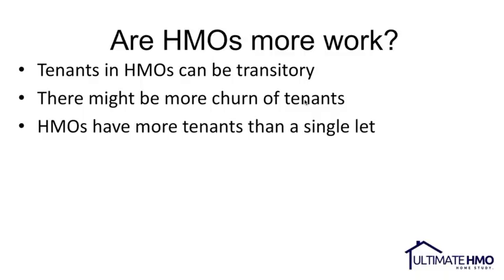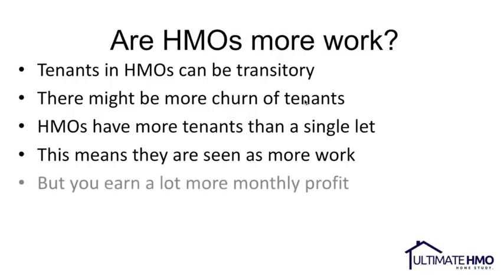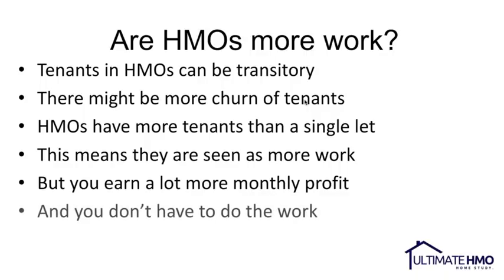And because you've got actually more tenants to manage, I would agree, yes, an HMO might be seen as more work than a single let. However, you earn a lot more monthly profit. And what that means is there's obviously extra money there to be able to afford to pay someone else to look after it. I don't manage my HMOs. You know, I've had HMOs for a very long time.